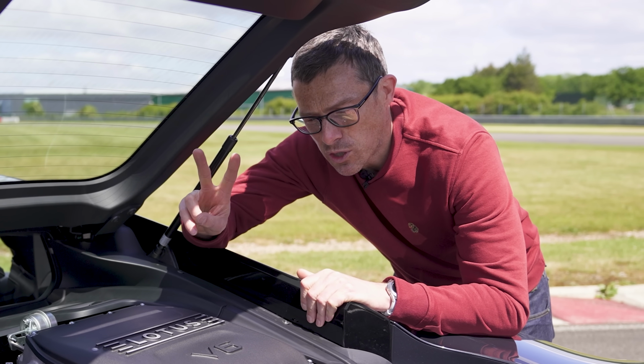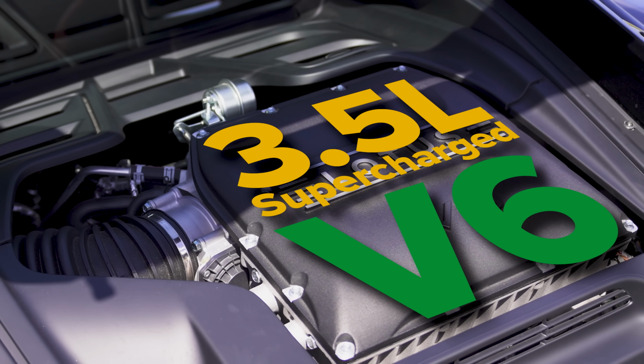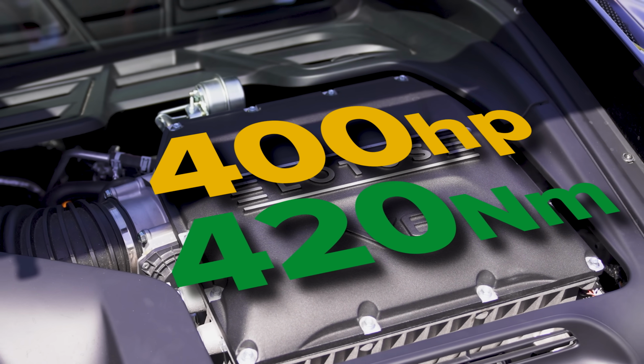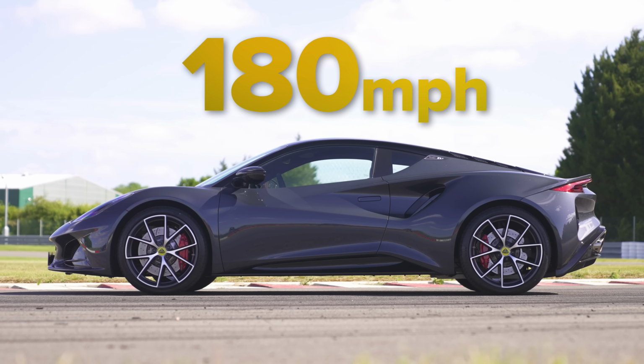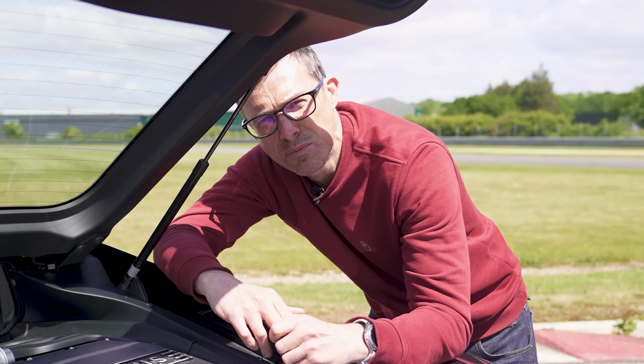Let's start this video by talking about the engines. So you'll be able to get the Emira with two choices. One is this. It's a 3.5 litre supercharged V6 from Toyota. Puts out 400 horsepower and 420 newton meters of torque. It drives the rear wheels via a 6-speed manual gearbox. Can do 0 to 60 in 4.3 seconds and will hit 180 miles an hour. You can actually get this engine with a torque converter auto if you're completely stupid, so don't do that.